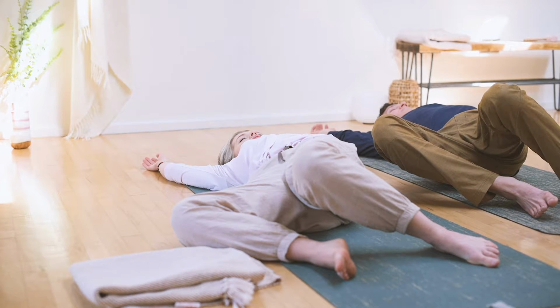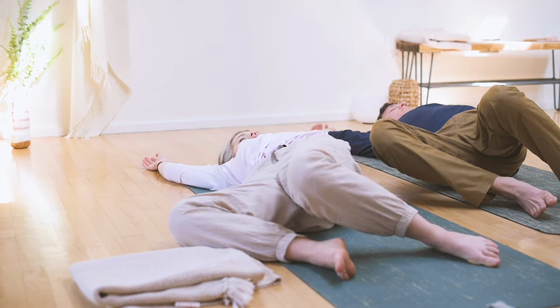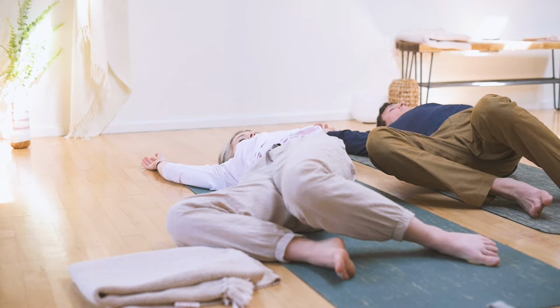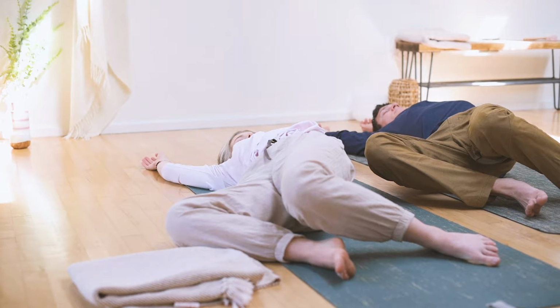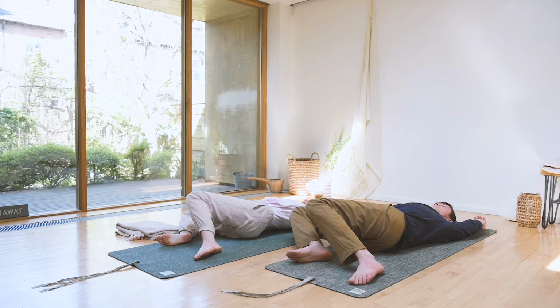Begin to push down through the inside of your left foot and start to lift your left hip a little bit there. A bit like a morning stretch, your left arm reaching away. And then release. Coming back to the center.